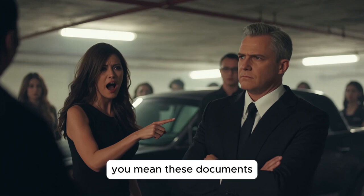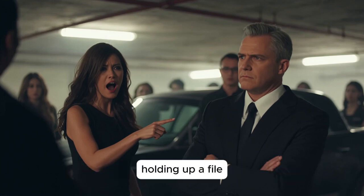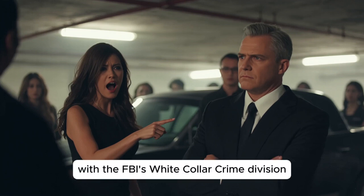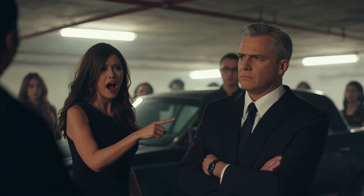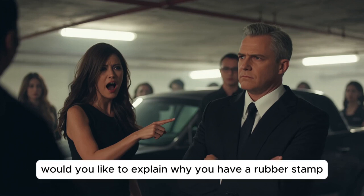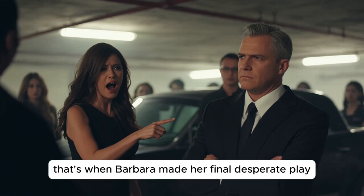"You mean these documents?" A man in a suit stood up from the back row, holding up a file. "I'm Special Agent Roberts with the FBI's white-collar crime division. We've already confirmed these signatures were forged. Would you like to explain why you have a rubber stamp collection of board members' signatures in your home office?" That's when Barbara made her final, desperate play.